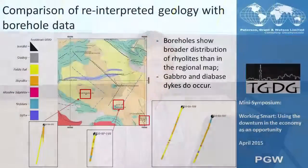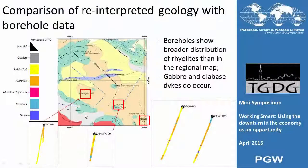We correlated this reinterpreted area with four drill holes in this area. They show that this central part is actually an interlayering of felsic volcanics and more felsic tuffs and rhyolites, which is what we saw in the mag as well: there's a heterogeneity between the felsic volcanic rocks, and the dike that we interpreted in the center is also present in some of these drill holes as gabbro and diabase dikes.